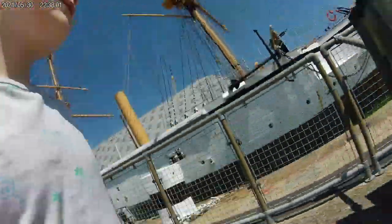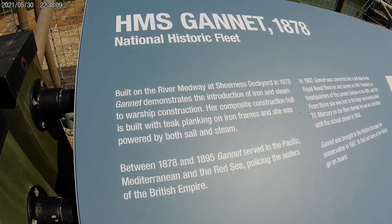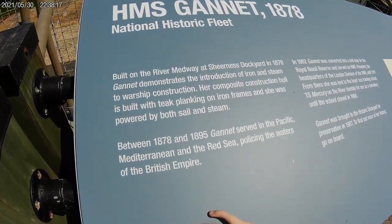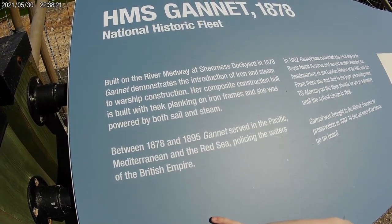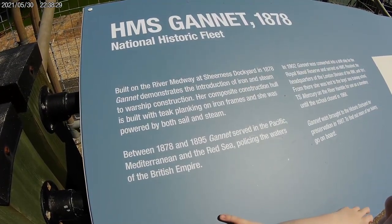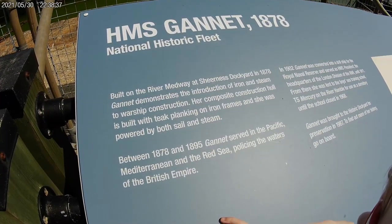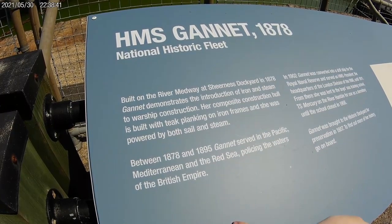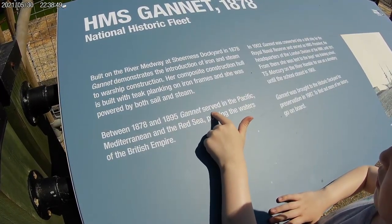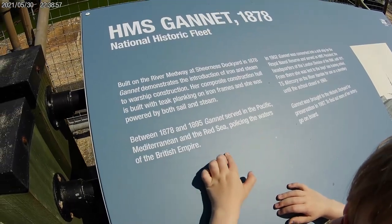Hey look, let's read about this. Built on the River Medway at Sheerness Dockyard in 1878, Gannet demonstrates the introduction of iron and steam to warship construction. Her composite construction hull is built of teak planking on iron frames, and she was powered by both sails and steam. Between 1878 and 1895, Gannet served in the Pacific, Mediterranean and the Red Sea, policing the waters of the British Empire.